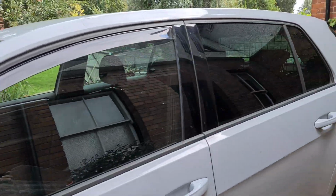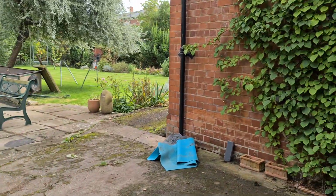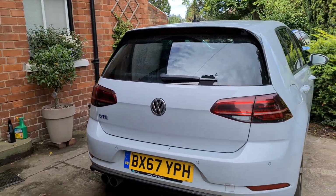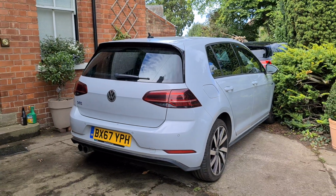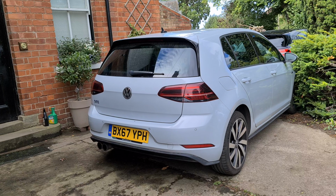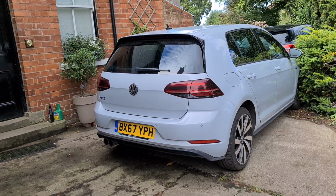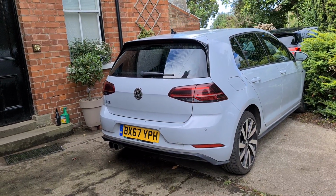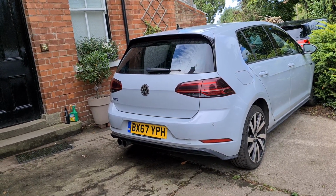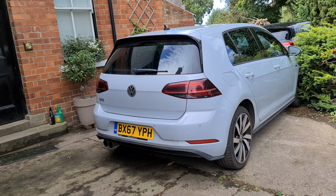In terms of what we liked about the car, mainly one of the reasons we got this car was for tax purposes. Being a hybrid, the benefit in kind is really low on this. I think in the whole 3 years we've saved nearly £4,000 on company car tax by getting a hybrid, so that was the main reason we've done it really.